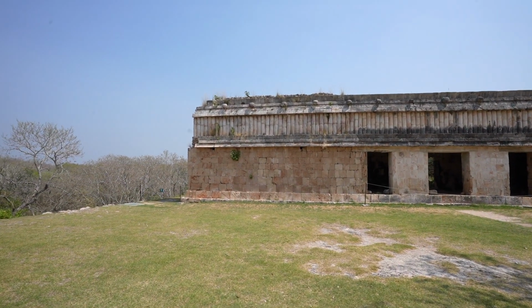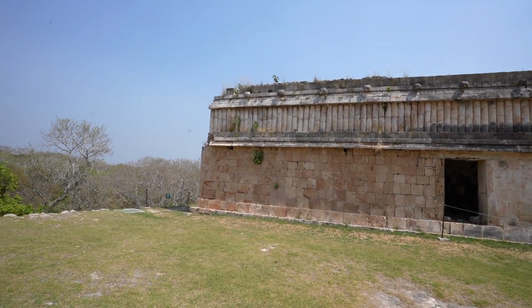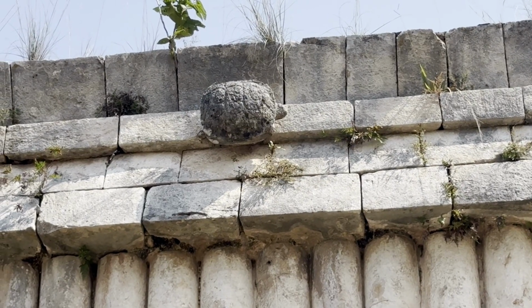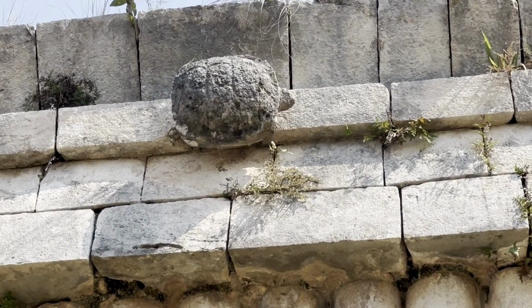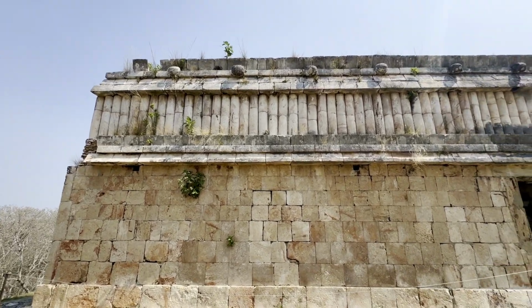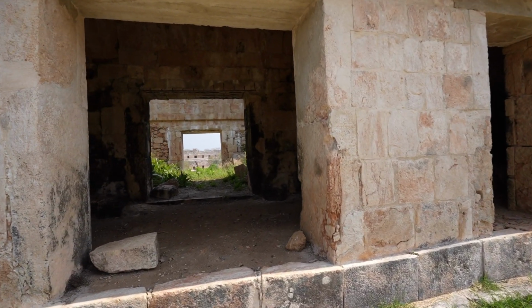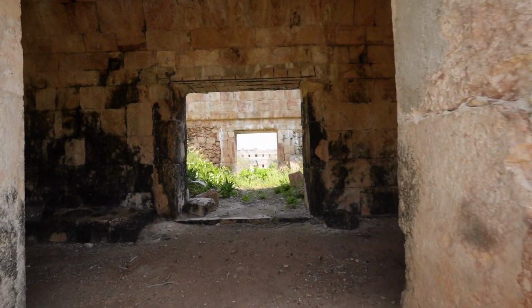Oh, they're turtles. They have turtle sculptures up there. Oh, wow. This is the House of the Turtles. It was believed that since turtles would suffer alongside man during times of drought, they also would pray to the god of rain. So I guess they got a temple made for being companions in suffering. That's awesome.